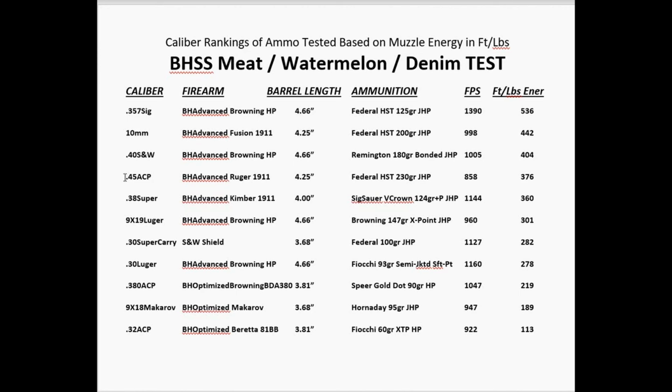I did not feel like the 45 ACP made a compelling enough case to be in the top three or better than the 40, the 10 millimeter, and the 357 SIG. And guys, these three right here, I think we can all agree, were extremely solid performers. There's not a lot negative to say about how any of these three performed. I did not see and believe that there was anything compelling enough in the 10 millimeter or the 40 Smith & Wesson's performance to put it above the 357 SIG.